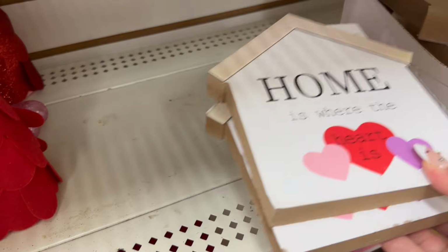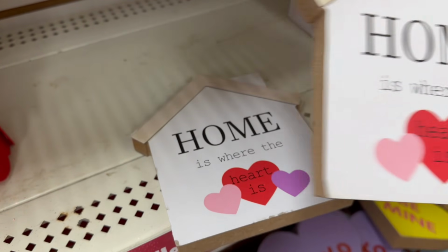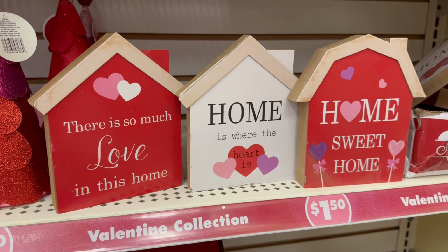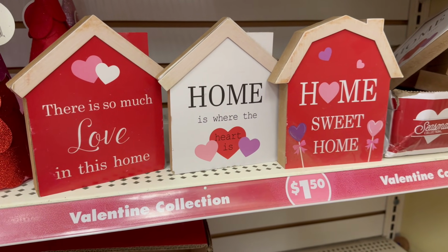Then we have these returning. These are the house-shaped tabletop decorations. Home is where the heart is. Here are the 3 different options that we have. This one on the left says There's So Much Love in This House. Home is where the heart is, and Home Sweet Home.